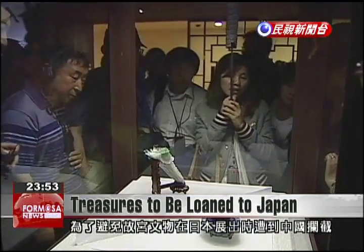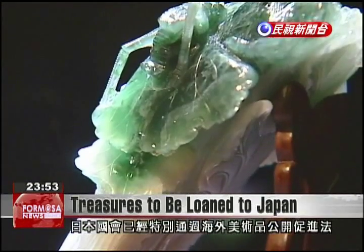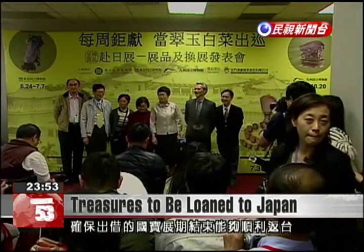Japan's government cleared the way for the exhibition by passing legislation ensuring the safe return of these artifacts in the event of possible judicial intervention. The objects are claimed by China.